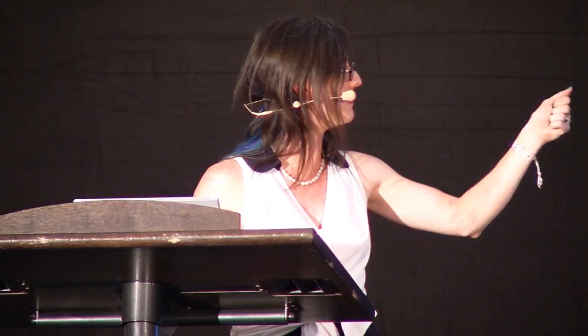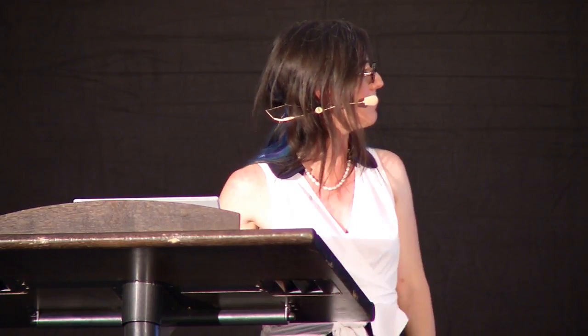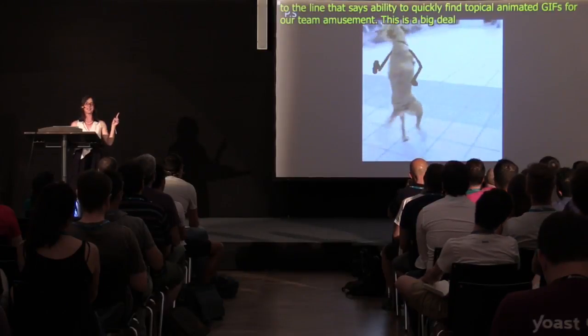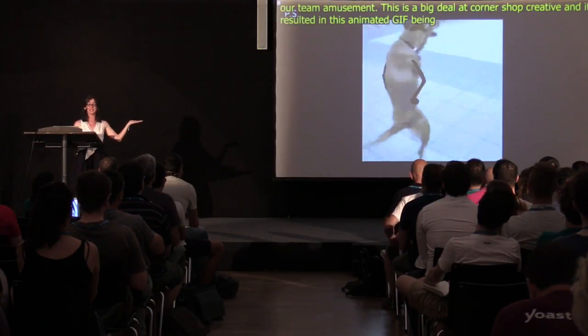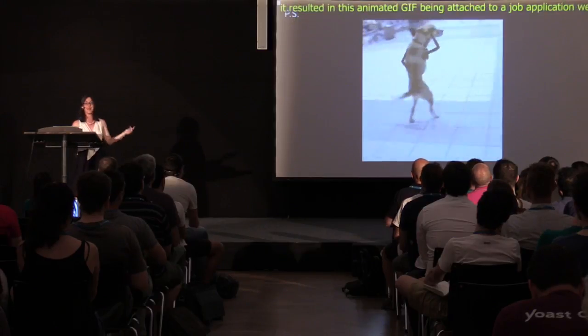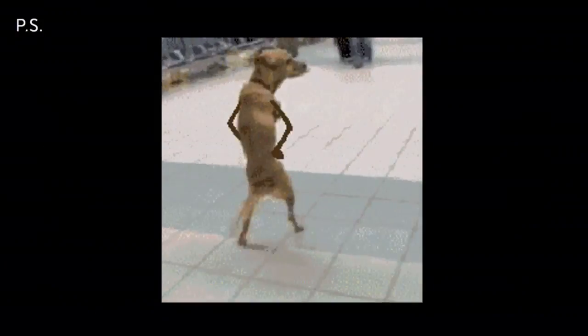Animated GIFs are so important in our company that we actually write them into our job description. So those arrows are pointing to the line that says, ability to quickly find topical animated GIFs for our team amusement. This is a big deal at Cornershop Creative. And it resulted in this animated GIF being attached to a job application that we got from a successful applicant, right? I couldn't stop laughing. I passed this around all of my social networks. I was like, you guys are never going to believe what I got.